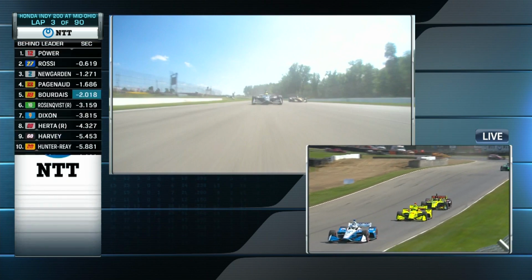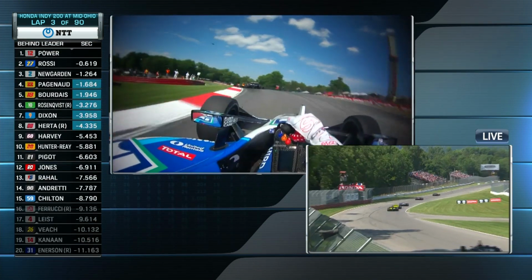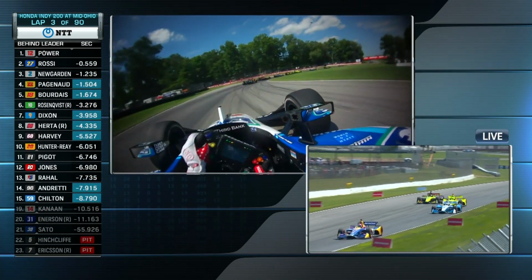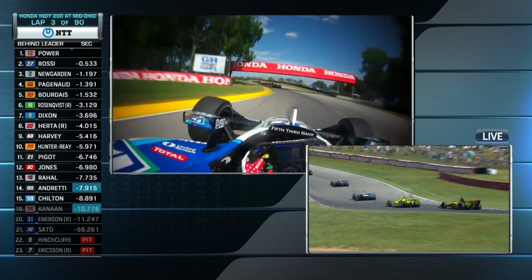Let's see if we can learn something from the onboard here. His right side tires were already down, so somebody hit him from the right side, which pushed him over into his teammate, which shoved Hinchcliffe right off the track into the grass. And the seas parted for Graham Rahal.